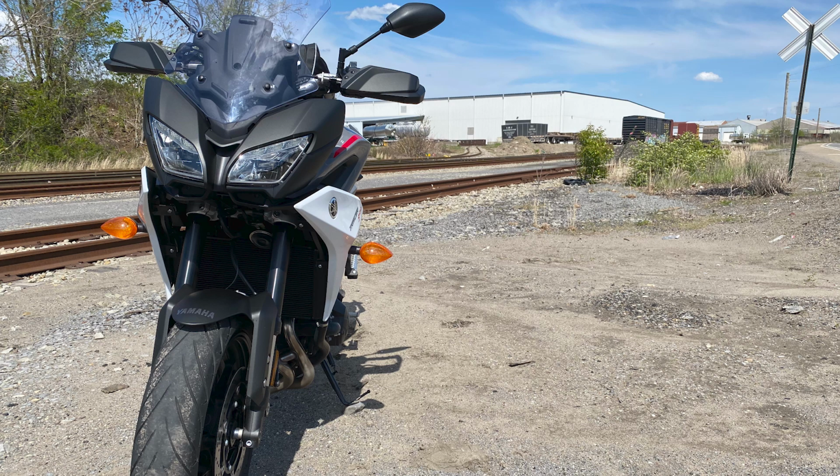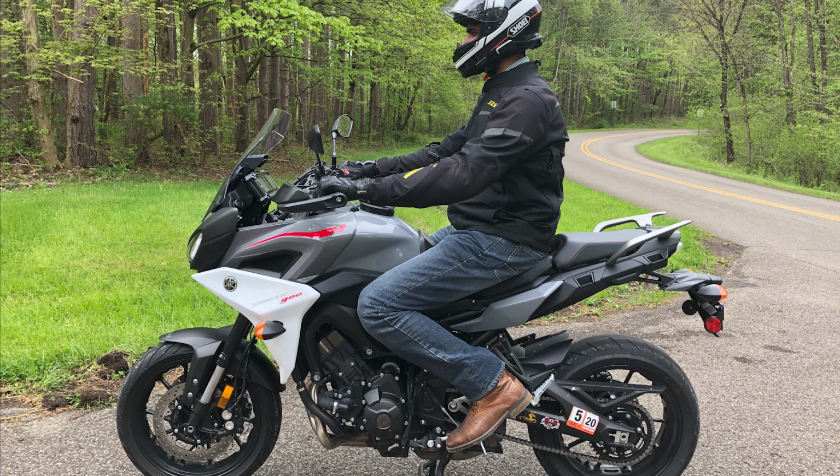With that out of the way, let's jump into the review. So overall, in my opinion, the Tracer 900 is a great fit for tall riders. However, there are a few things we need to consider, which we'll get into shortly. So why don't we start from the top?